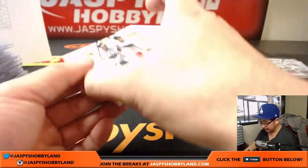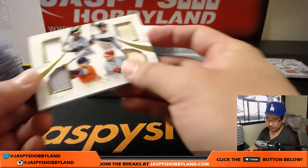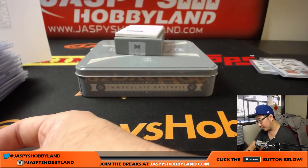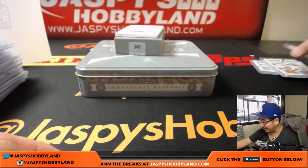Another quad relic. This one's out of 99. Andrew McCutchen, Miguel Cabrera, Jose Altuve, Joey Votto. 64 out of 99. Another randomizer. Wow, and the redemption is another dual autograph. Oh, man. We're going to be breaking a lot of hearts in this break.